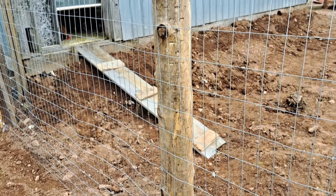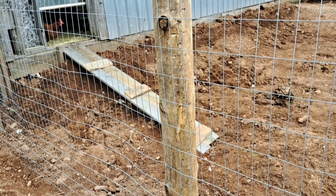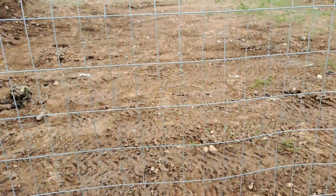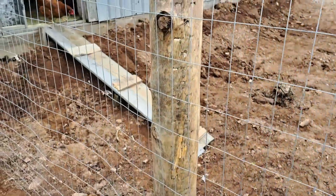So we got the run open for the chickens. They're just gonna figure their way out. We have a little bit more work to do, but at least now it's closed up and the chickens can come wander. Oh, who's gonna be the brave soul?